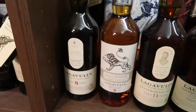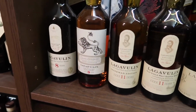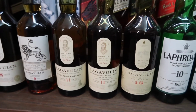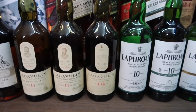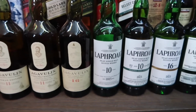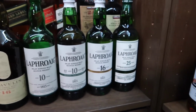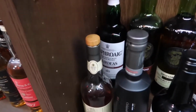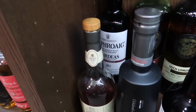We got the Lagavulin here now. We got the 8, the Game of Thrones 9-year, the Nick Offerman editions, edition 1 and edition 2. The second one is actually finishing Guinness cask. Then we got the 16, the Freud 10, 10 cask strength batch 12, the 16-year, and then the 25-year. I got the Caribou's down there, the Pedro Menez cask as well. Actually at cask strength, which is actually pretty good as well.